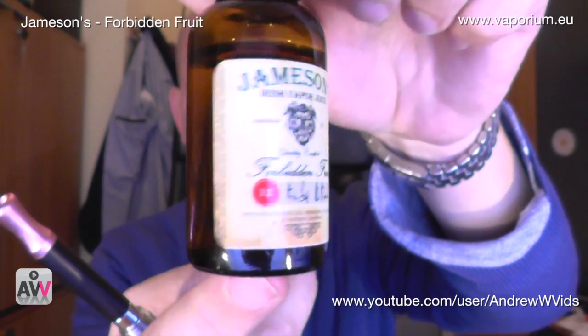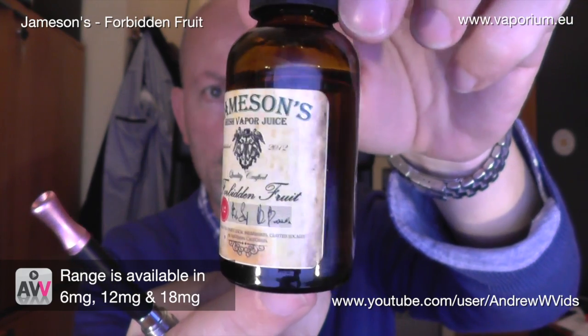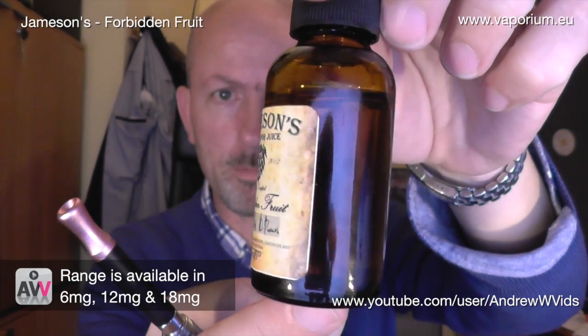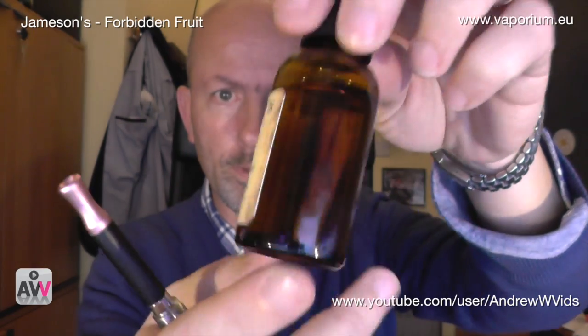Jameson's Irish Vapor Juice, 12 milligram. Forbidden Fruit is this particular one. Bottle looking remarkably like the whiskey bottle. Logo looking remarkably like the Jameson logo as well. But there you go. Forbidden Fruit. Now, in terms of a description as to what this is, apparently it's crisp apples and lime.